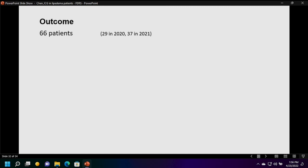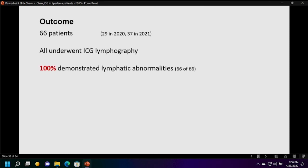The outcome is we performed ICG lymphography in 66 lipedema patients. Now, these patients were previously diagnosed by other specialists, vascular surgeons, vascular medicine, and all underwent ICG lymphography. 100% of the lipedema patients were found to have lymphatic dysfunction. Karen was just talking about how these patients have edema, how these patients would benefit from compression. Now here's proof why. Every single one of them had lymphatic dysfunction.